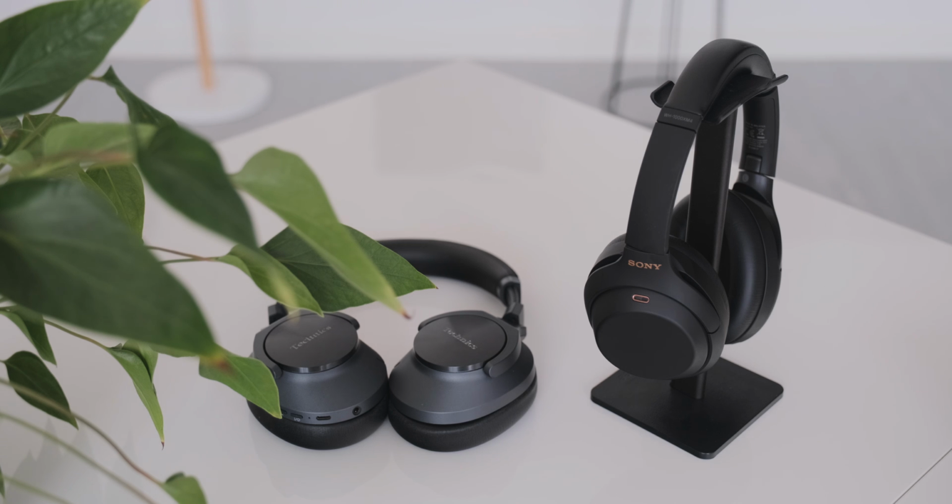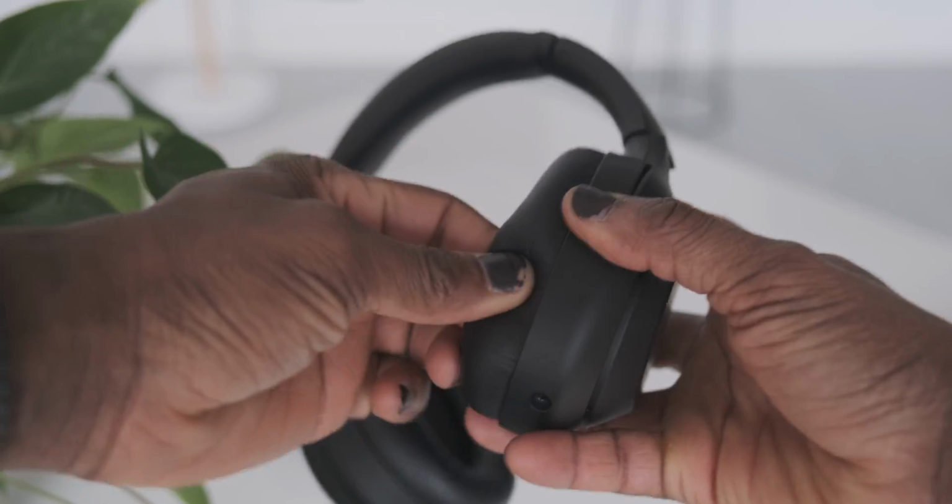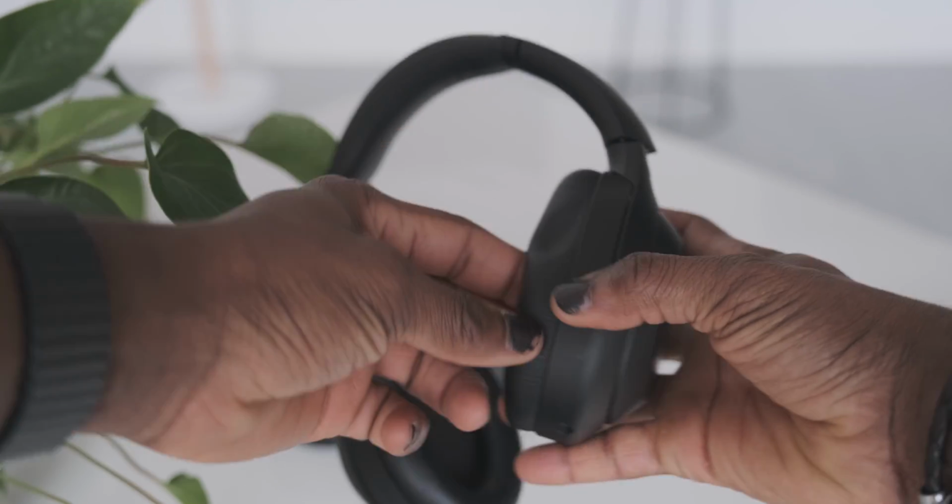Now, speaking of gifting them to someone else, I know you wouldn't want to gift your used, not so odorless ear cups to someone else. You wouldn't do that, right? If you own the Technics EAH-A800, that's easy because the ear cups are detachable and replaceable. However, with the Sony XM4s, you are out of luck.